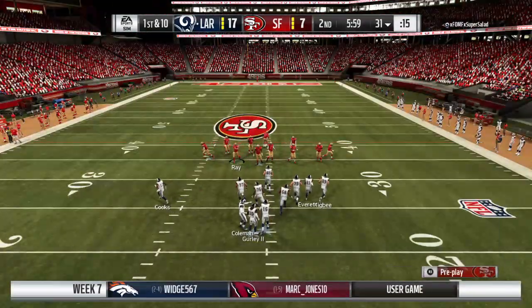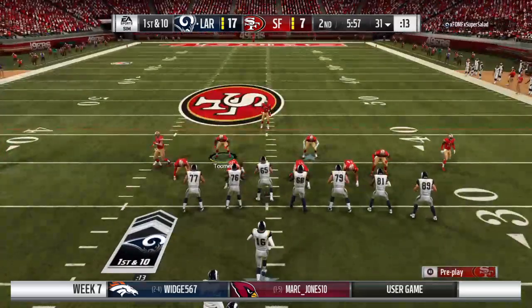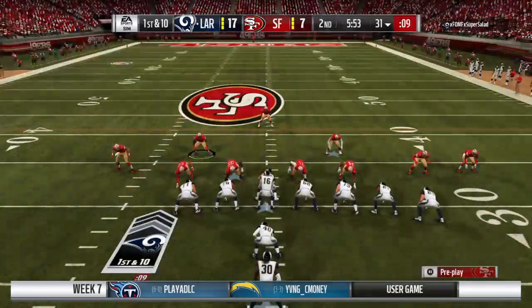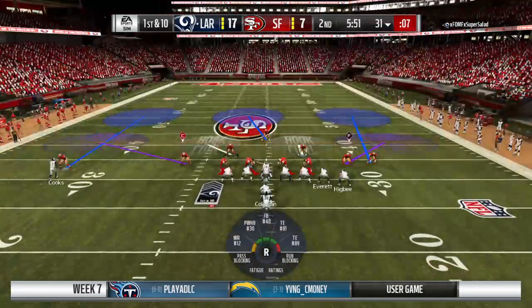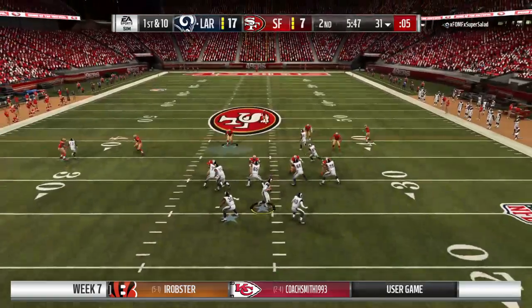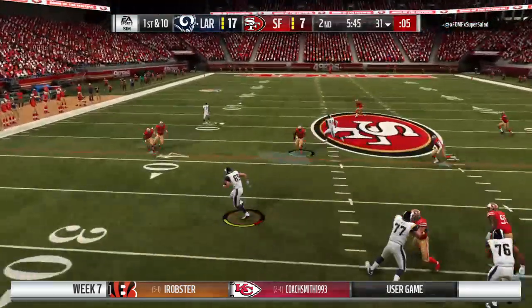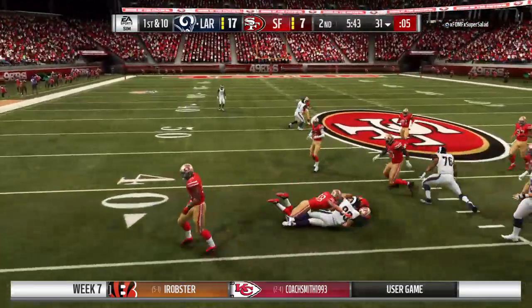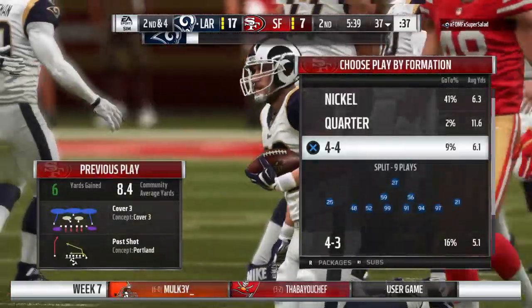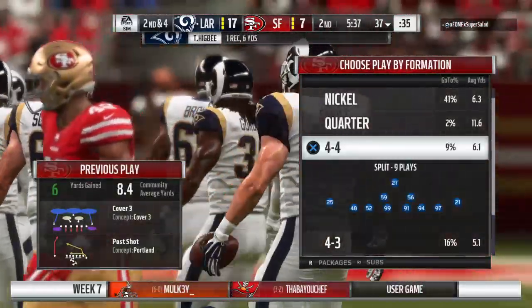Goff now hitting on 80% of his passes in the early going. 8 of 10. It's 1st down. Goff on 1st down. It's a short one here, complete to his tight end. And he'll be brought down right around the 37. A gain of 6 there on 1st.